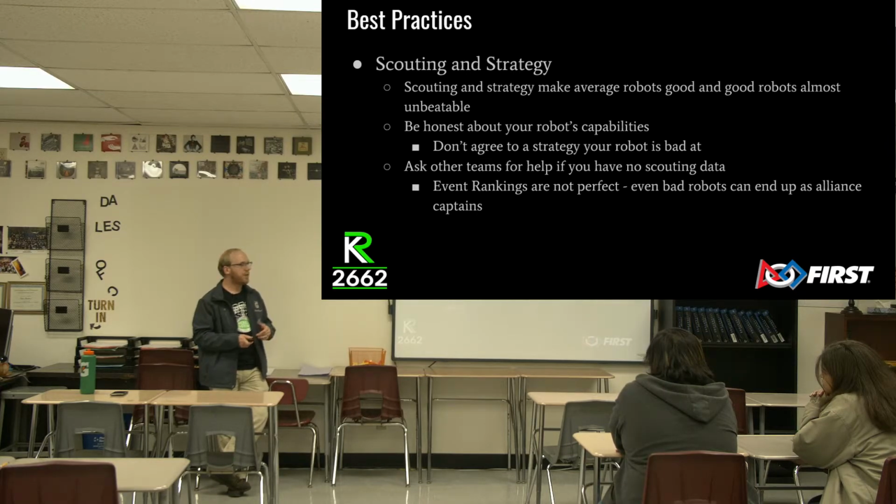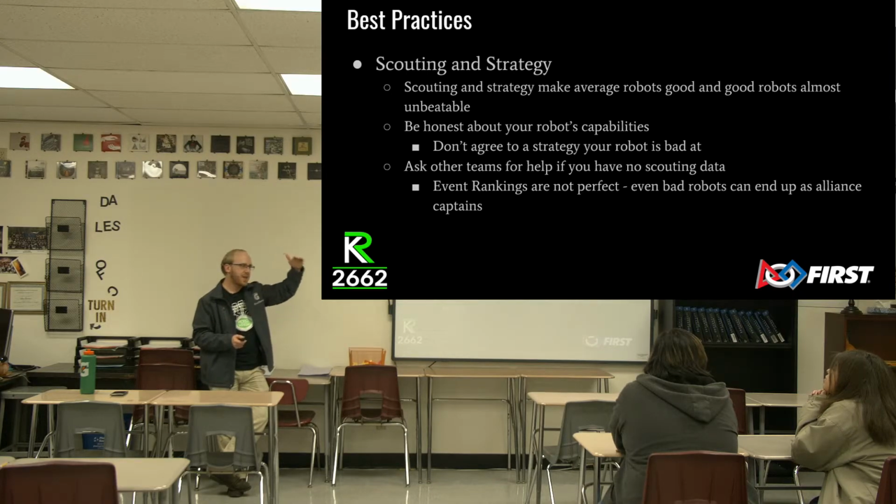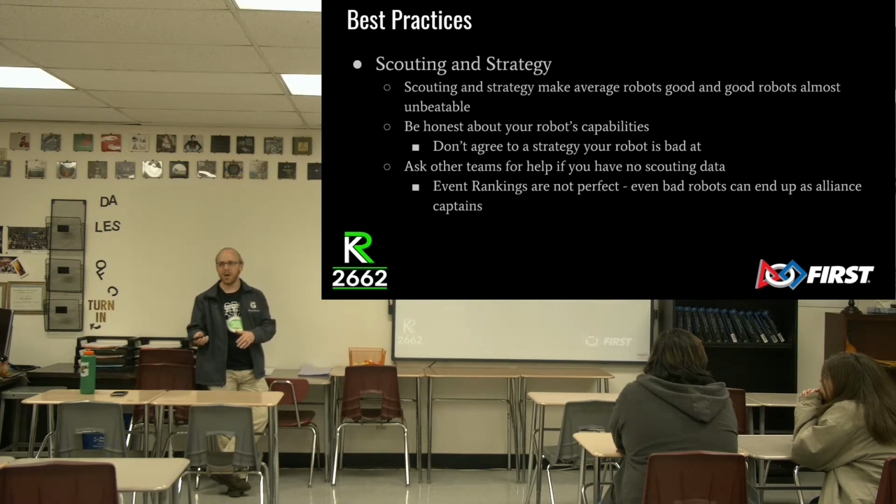For scouting, if you don't have anyone really doing scouting or need help with it, feel free to ask other teams. It helps for preparing for matches, but even more for playoffs. It helps you with being able to pick alliance partners. The event rankings are not perfect. You don't want to end up as an alliance captain and pick just the next team on the ranking that's available, because robots that aren't very good can still end up high in the rankings, which also means even if you think your robot's not very good, you can still end up high in the rankings. So you want to scout. That way you're ready for it if you do end up being an alliance captain.